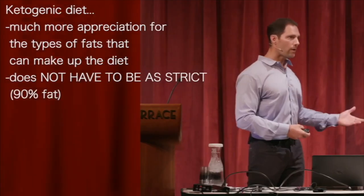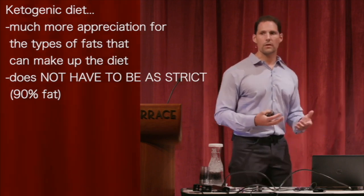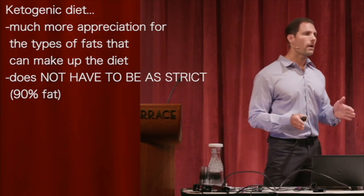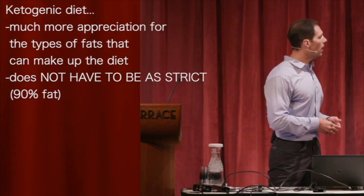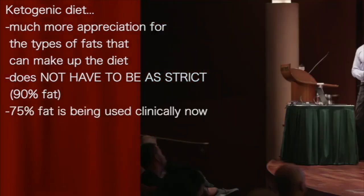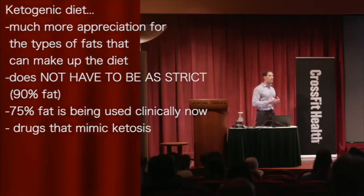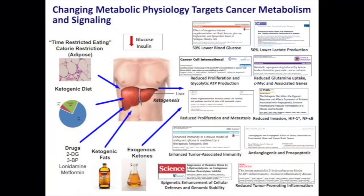So now there's a much greater appreciation for the types of fats and how these diets are formulated. It's also acknowledged that the ketogenic diet does not have to be as strict, 90% fat, as we once thought. So modified forms of the ketogenic diet, actually a form that I follow, which is about 75% fat, is being used clinically now. And there's a number of drugs that I mentioned before that mimic many aspects of nutritional ketosis, and that would be 2-deoxyglucose, perhaps 3-bromopyruvate. The jury's kind of still out on the utility of that.